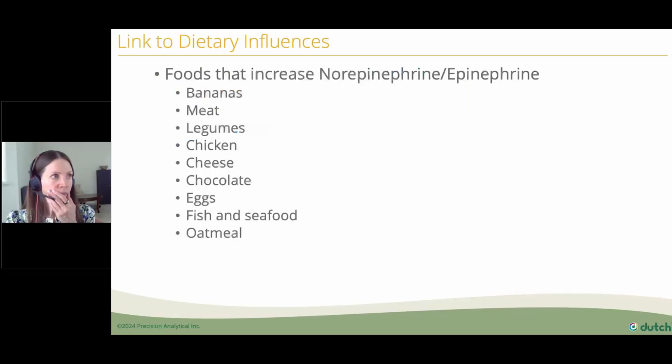Next slide. Foods that will increase epinephrine and norepinephrine: bananas, meat, legumes, chicken, cheese. Cheese is also something that will increase dopamine levels. It increases all of the precursors to dopamine.